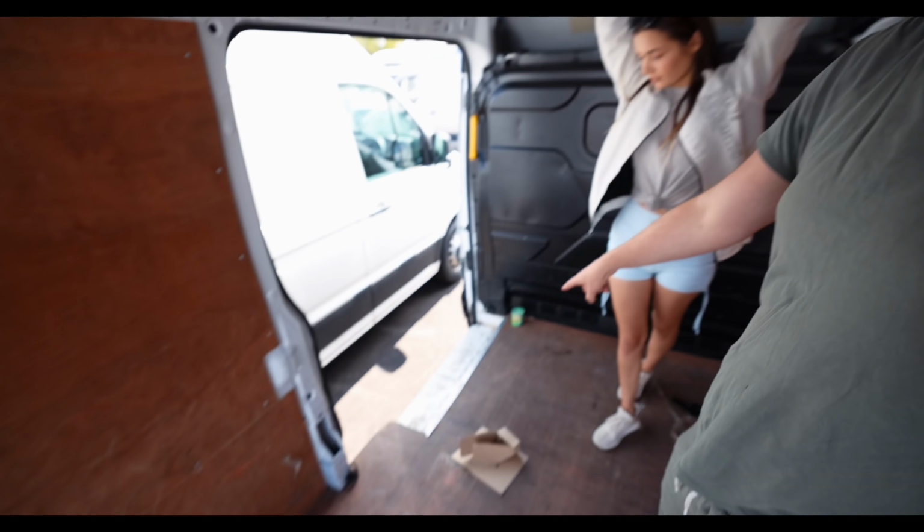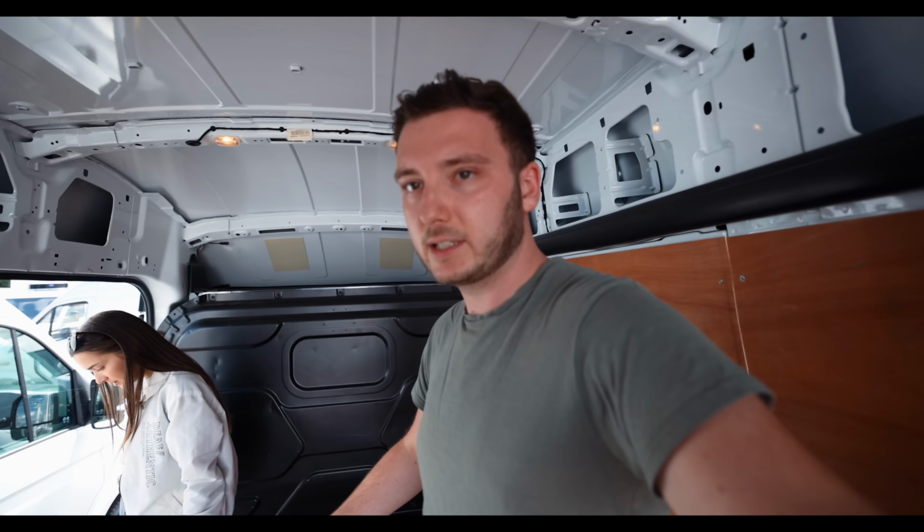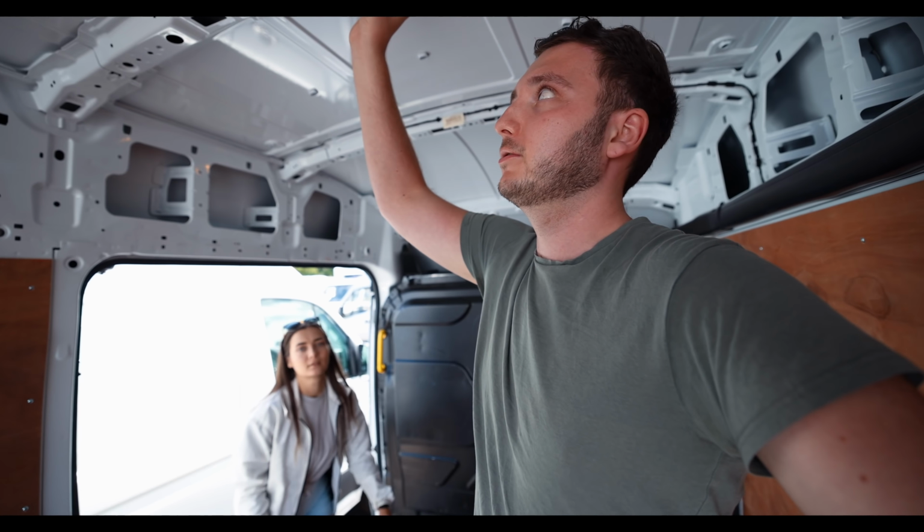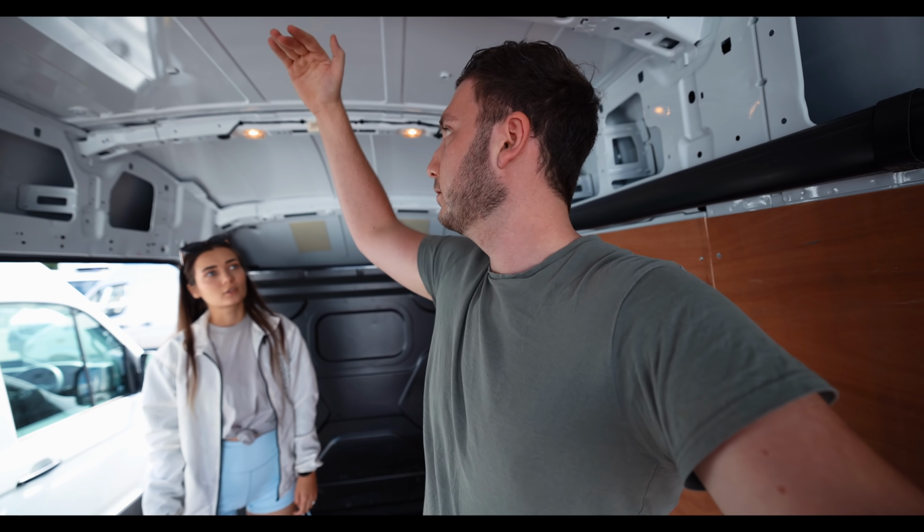Yeah, it's got the step there. I thought the Ford didn't have the step, but it does. That's good. But think about insulation and panels, you're going to be coming down a little bit. True, but I think that'll be okay. Yeah, this is a good height.